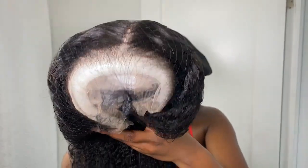Yes, let me show you the hair. That's what I'm excited about. This is coming straight out of the box. I haven't done anything to it. I haven't bleached it, I haven't plucked it. This is how it came, okay? So me and you are going to be surprised together. Okay, this is it. Pre-bleached, baby. Yeah, that's what we love.